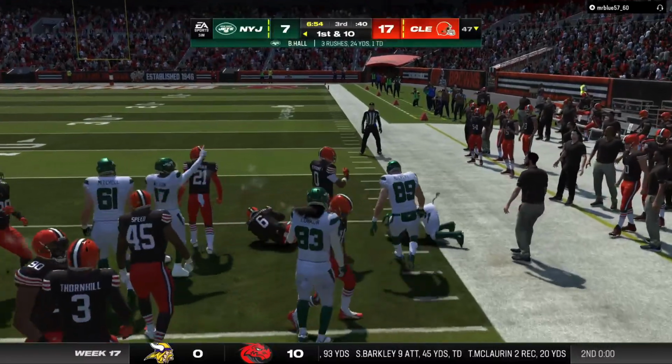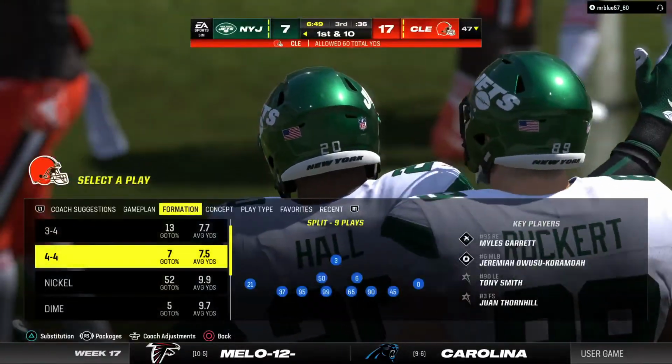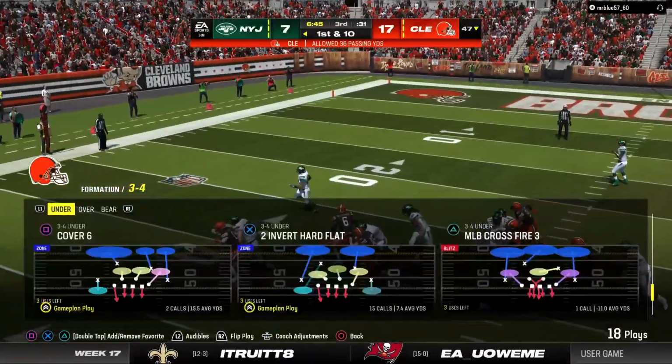Now they got some time. The running game struggled in the first half. Opposition knows how to focus on defending the pass here. They've got to re-energize that ground game and maybe open things up for a comeback here in this half.